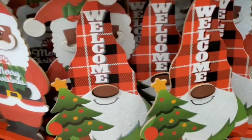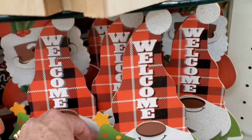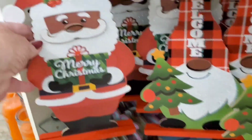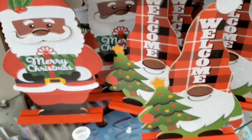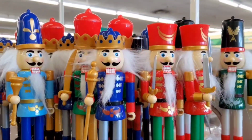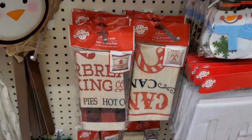Okay, so these gnomes are new at the Dollar Tree. How cute are those? We have a little welcome gnome, and we have a little Merry Christmas Santa. Oh, and they're all gonna fall over on me. But those are new up on the front rounder. All the toy soldiers are at attention on the front rounder of the Dollar Tree.